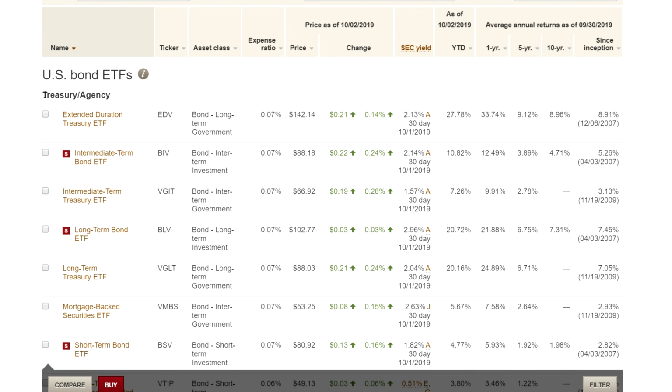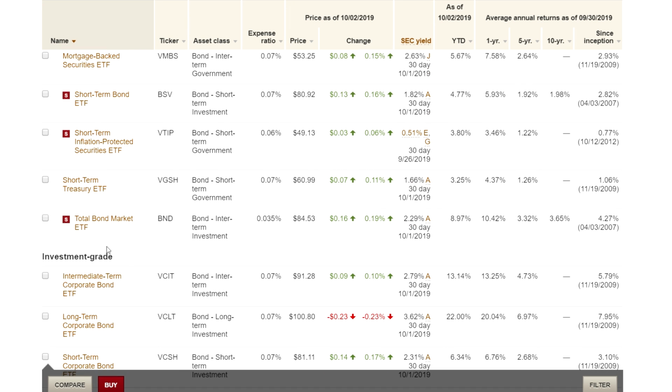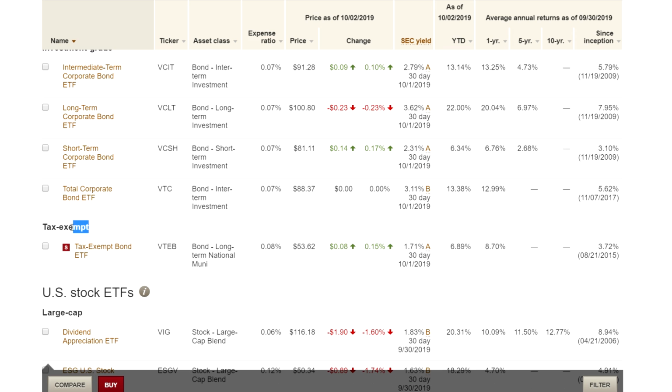You have treasury bonds available to you, which are going to be considered to be the safest investment out there, your treasuries. And then you have investment grade corporate bonds as a category. And then you also have tax exempt bonds, which are going to be municipal bonds. So if you want to have exposure to those different types of bonds, you can do so through these ETFs.